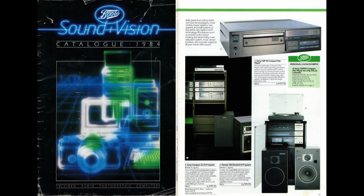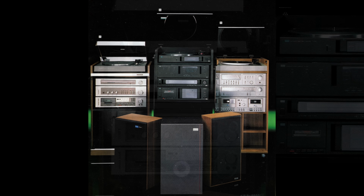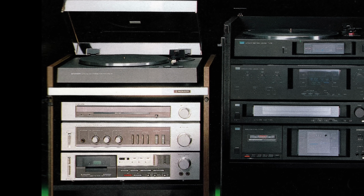So let's have a look at the hi-fis that are on offer in here. Here are 3 competing systems that are designed to appeal to a customer that's looking for a hi-fi in a cabinet. Starting from the left, we've got a unit from Pioneer. It looks quite basic but totally respectable with its single cassette deck and its radio and record player. But let's just move along to the middle one.